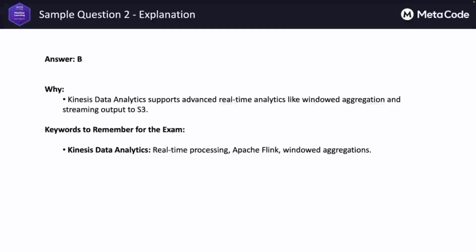Use Amazon Kinesis Data Analytics for Apache Flink to aggregate data and write the result to S3. So here is why. Kinesis Data Analytics supports windowed aggregation and real-time analytics. Apache Flink is specially designed for this type of processing.